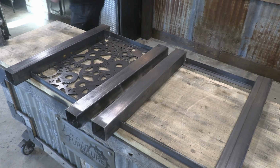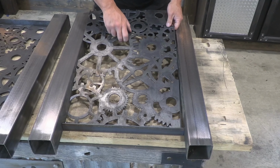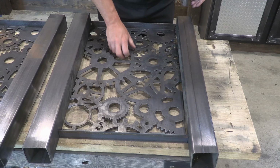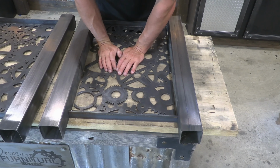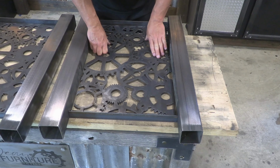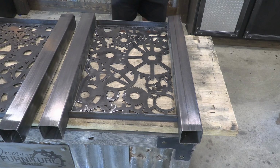Let's grab the other one. So freaking cool. This one got a little warped from the heat. See if I can bend it a little bit. That's so cool. Let's see what else I can come up with.